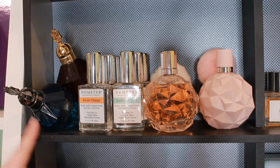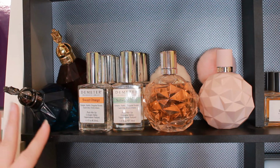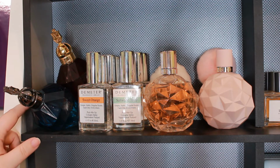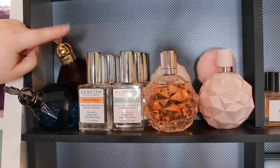All right, the next row here, these are kind of awkward to store, so they're just sitting here right now, and one of these is going to actually be my new everyday perfume, so it'll get moved anyway, but these are both from Katy Perry. The red one here is called Killer Queen. I think this is going to be my new everyday perfume.